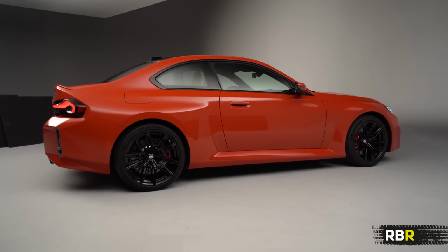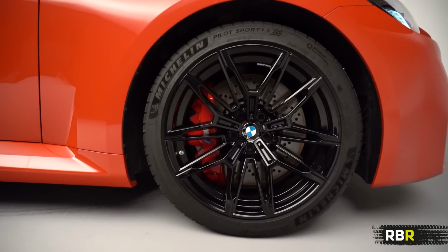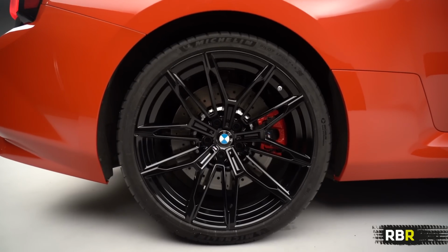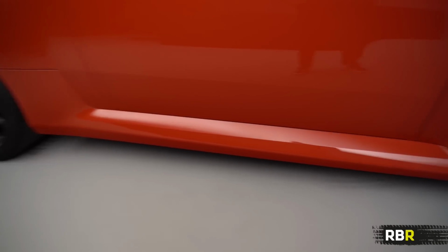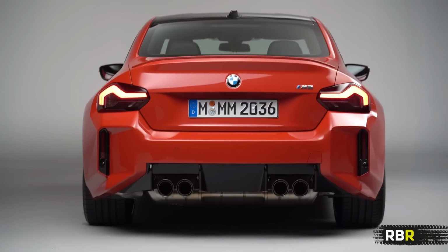Then we come around the side. For the first time, we have a staggered setup on our M2. So 19s and 20s, like I said, unique, wider side sill. Of course, M side mirrors as well. And then the massive arches.